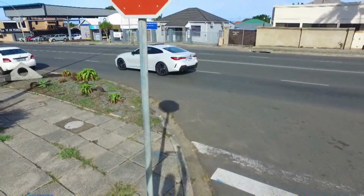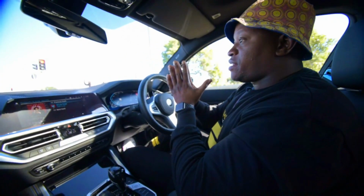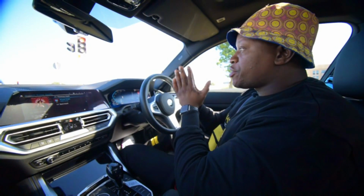So what is my verdict on the all-new BMW 4 Series? Is it better than the Audi A5, or is it better than the Mercedes-Benz C200 coupe?